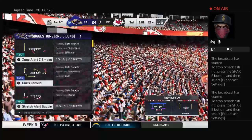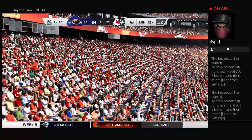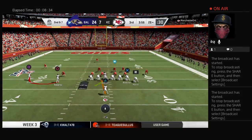A little injury there. The last run got 3. Now here's 2nd and 7.